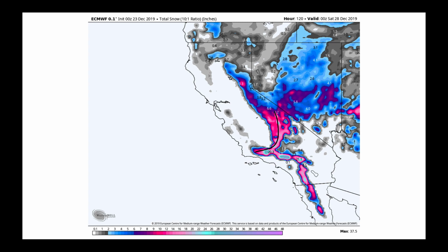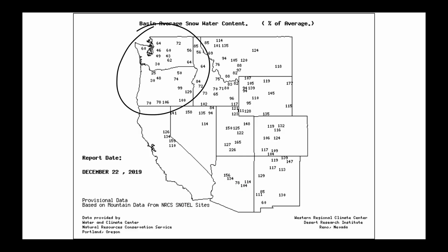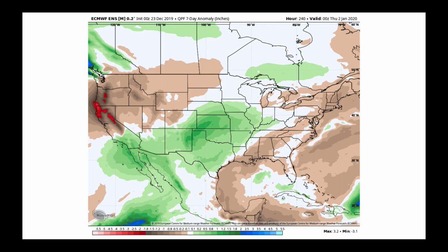Now what came through over the weekend did bring up some of our snowfall amounts in Oregon and Washington, and we desperately need that because this map, which shows us basin average snow water content, suggests that that is the region that is still in deficit so far this year, with much of the rest of our mountains still showing well above average on snow water content so far this year.